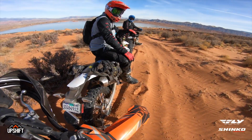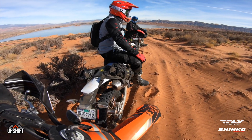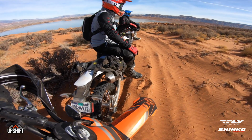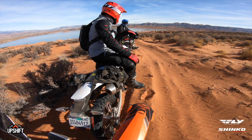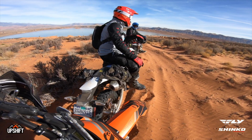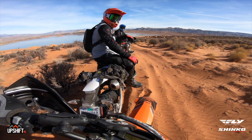Alright, so we just hit this big sand section. I'm already tired. We've been on the trail for about 20 minutes. The sand is really difficult to ride because it's super soft, and then you hit a patch of slick rock and you go from having no traction to about 100% traction, so you got to be careful with the throttle for sure.